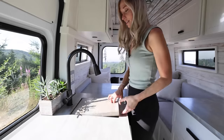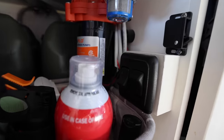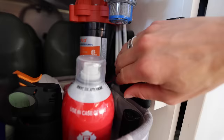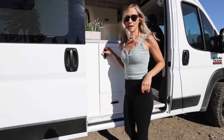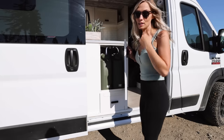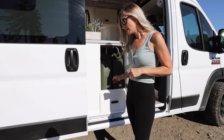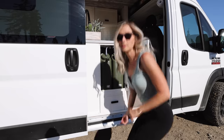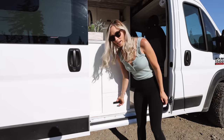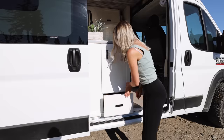Here is my sink. To turn on the sink, you just hit this switch here, and when it's time to dump my gray water tank, which is mounted underneath the van, I just turn that on. So the water supply for the sink is in this cabinet here, which is really easy access for whenever I need to fill it. And I have 2 5-gallon fresh water tanks, and the gray water tank is mounted right underneath the van. Oh, also while we're out here, this is my shoe drawer.